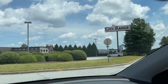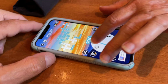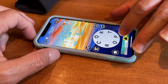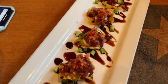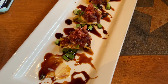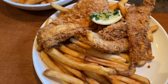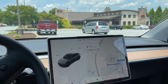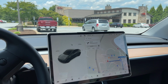Yeah, it looks like lunch is City Range. This little place here. Let's see what we can find to eat. Just back in the car here now from eating at the City Range. It was a pretty nice place, reasonable prices, and very good food.